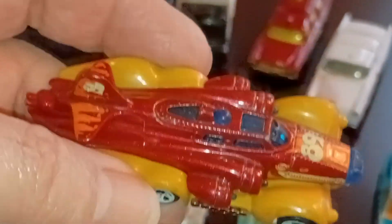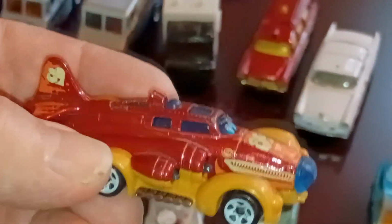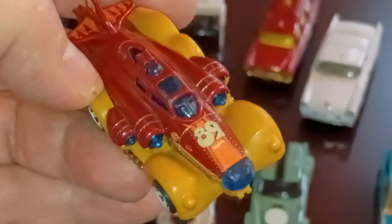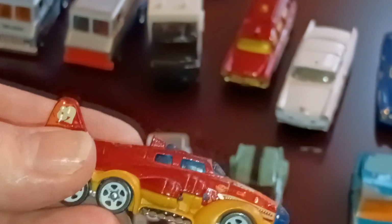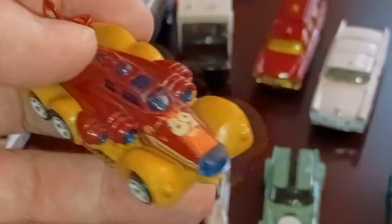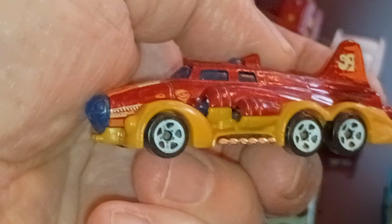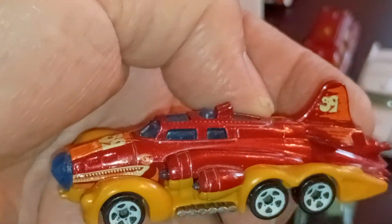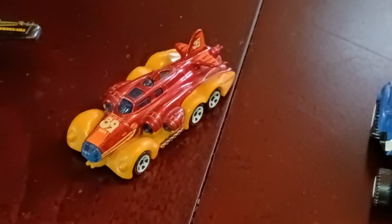And I have this one all painted up like a B-2 bomber from World War II. And when I saw this one, I was like, okay, I wanted to do something with the other one, but I also just kind of liked it the way it was. And so now I've got the option of doing something special with that.